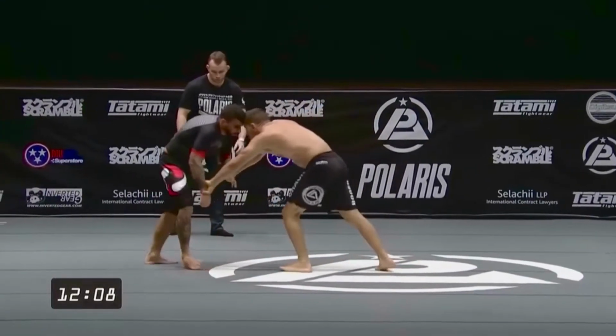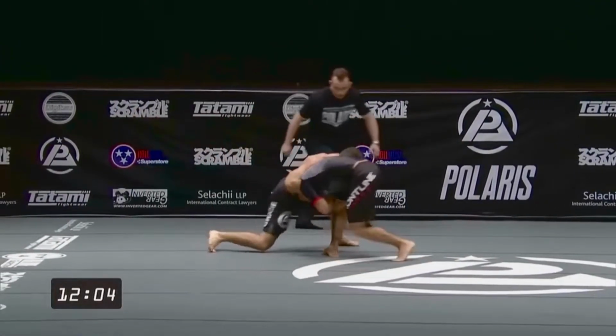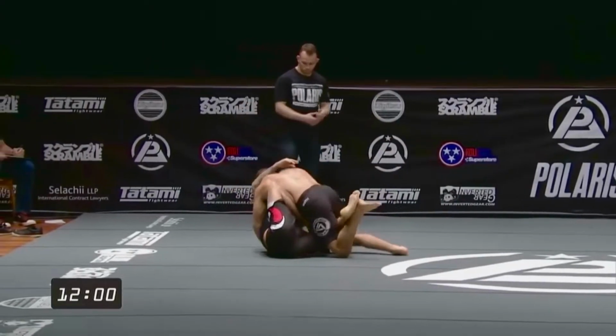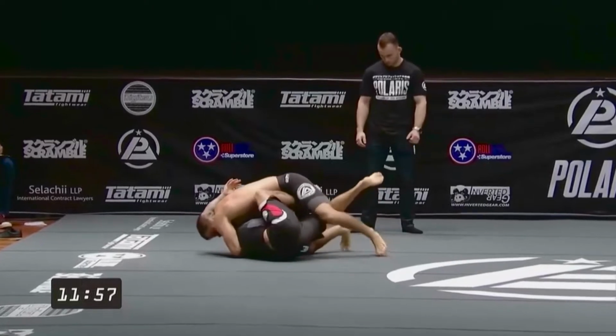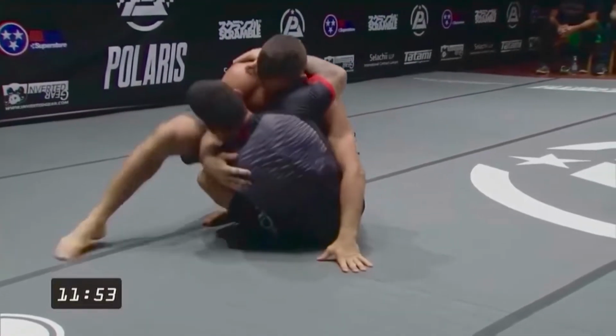Forehead to forehead. Oh, Negromonte up. Is he under the chin? He's trying to rag Rios down, and Rios has to bail out to half guard here to protect the position. I'm sorry, single hook butterfly.